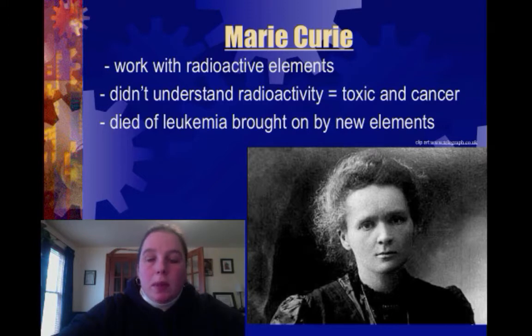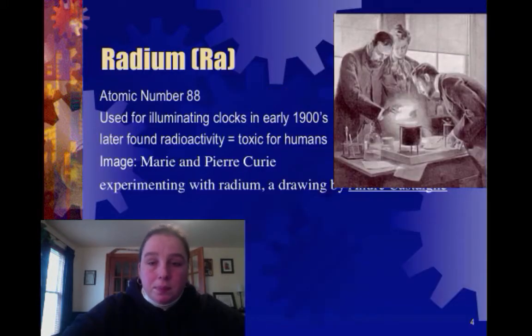Her work was primarily with radioactive elements. Science didn't understand at the time that radioactivity was bad and toxic and actually produced cancer. She actually died of leukemia or maybe some other form of cancer that was most likely brought on by her work. So she actually died for her work, so we owe her a lot.